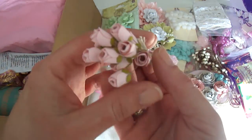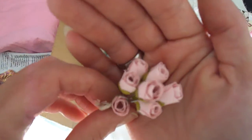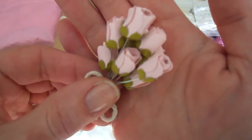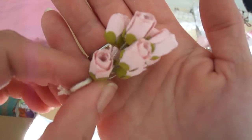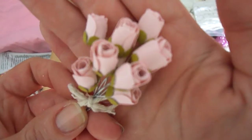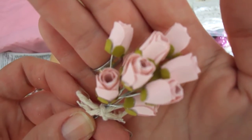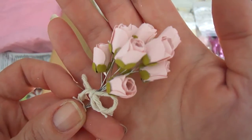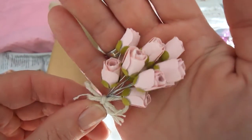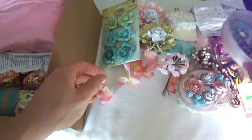Did you make these rosebuds too? I have made my own flowers and roses, but I never made rosebuds. But these are absolutely beautiful, Neen. If you made these yourself, and I believe you did, please do a tutorial on them. Love them.